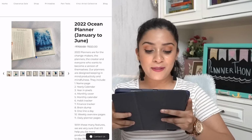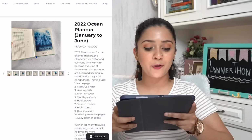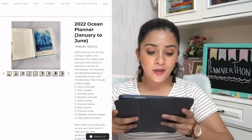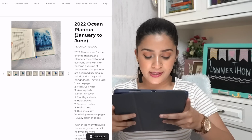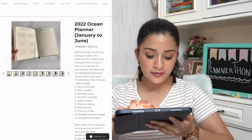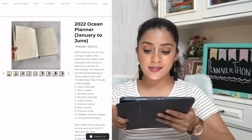They have this year in pixels view, which I love. You can track your mood, track your period, track your workout, your steps, whatever you want, it's up to you. There's also a section for keys, so you can set that for yourself. They're habit trackers, and I love how simplistic it is. Again, there's a finance tracker. Wow, okay, this is beautiful.